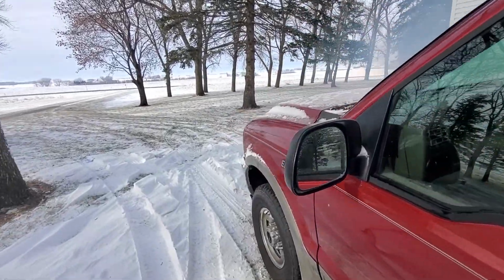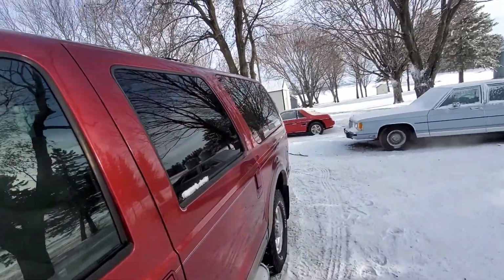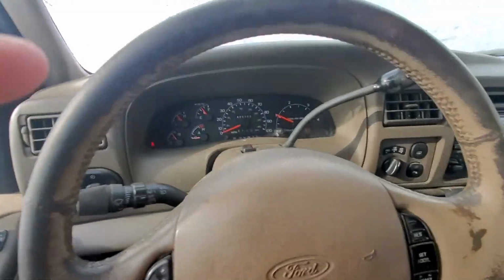All new injectors and new glow plugs sure make a difference. 17 degrees. I'm going to pull it forward so I don't get exhaust fumes in my house. Just what I need to be smelling is diesel in my house.